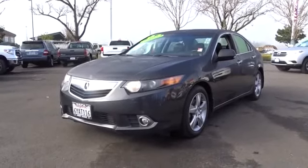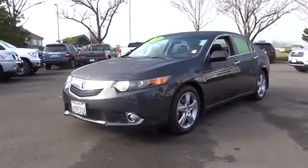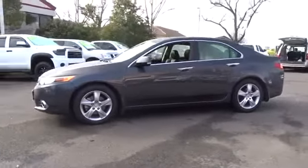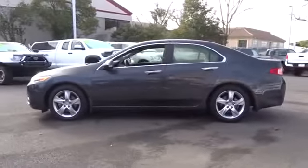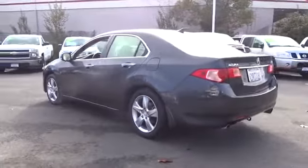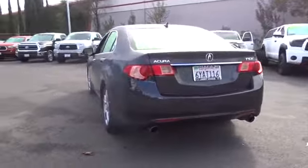2013 Acura TSX. The Acura TSX uses quality materials and is built with excellence. It comes equipped with a spacious interior and an impressive list of standard features. This vehicle has less than 145,000 miles.